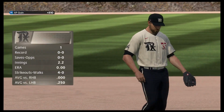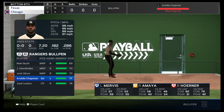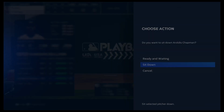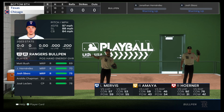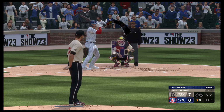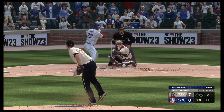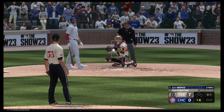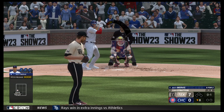Chris Stratton on to pitch out of the pen here, number 35. And you know, bullpen guys can struggle sometimes when they're called upon with big leads because it just doesn't have the same intensity as a tight game. So we'll see how sharp he is. Your mental toughness matters in situations like this as well.